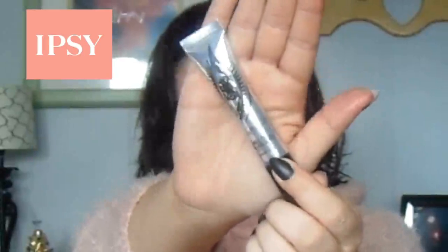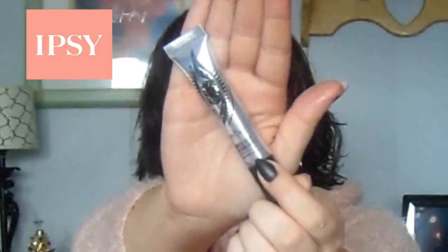I definitely would not recommend using this on top of a cream eyeshadow. Next is Eyeko Rock Out and Lash Out Mascara. Today I'm going to use the mini version I got in last month's Glam Bag. When I saw the full size as a choice item this month for the Glam Bag Plus, I had to grab it because it is by far one of my favorite finds of 2020.